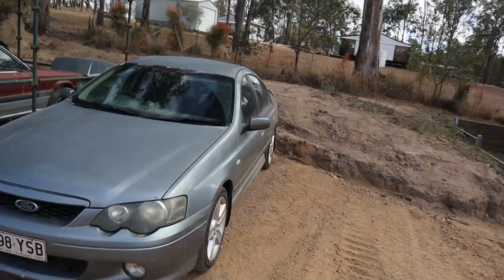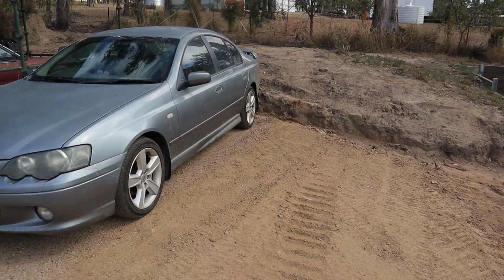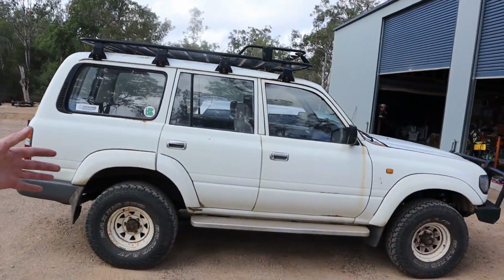The XR6 Deadly Daily, the BA XR6 Turbo, leaks more oil on this road base than BP leaked into the Gulf of Mexico. But it's still there. I don't know, we might get into it and have a bit of a play one day, turn the boost up a bit. We've got our 80 series here.